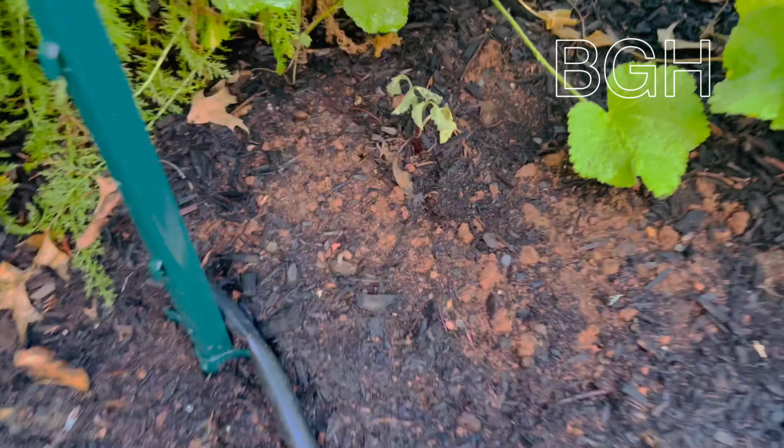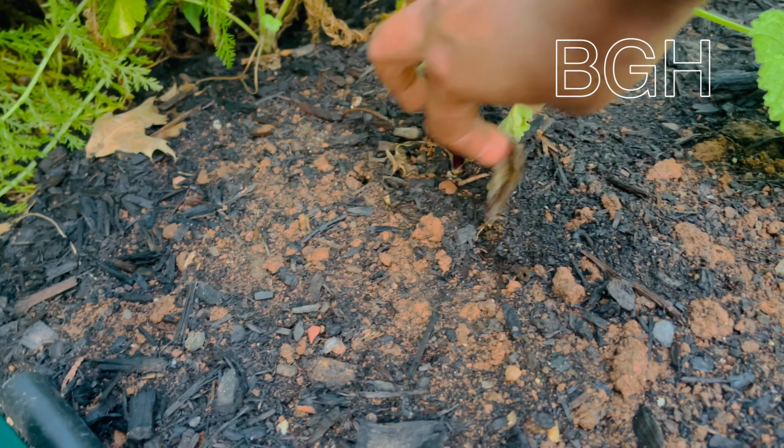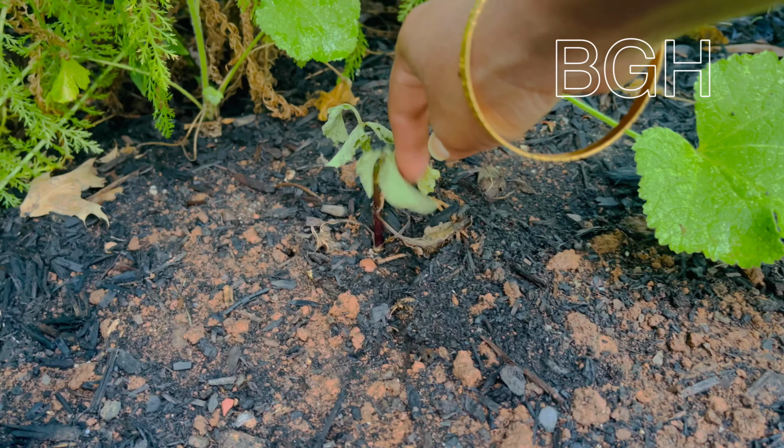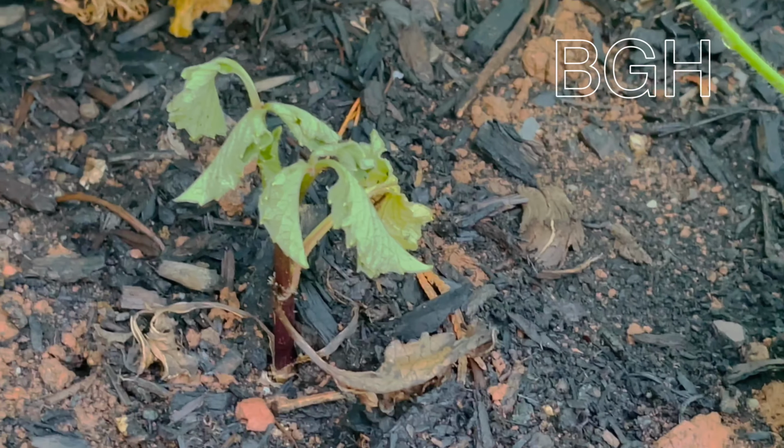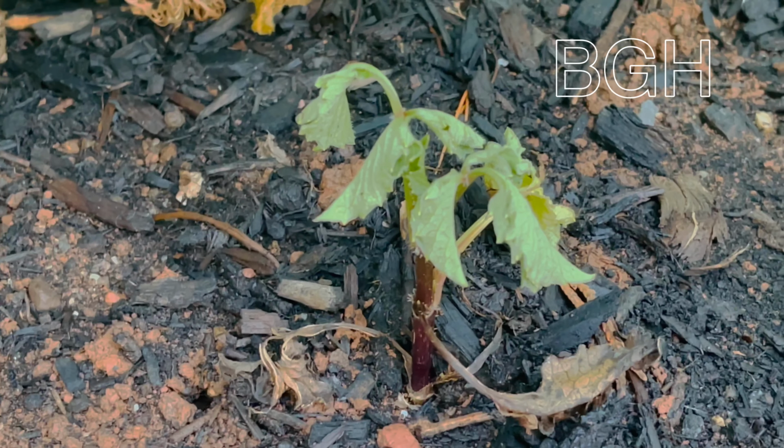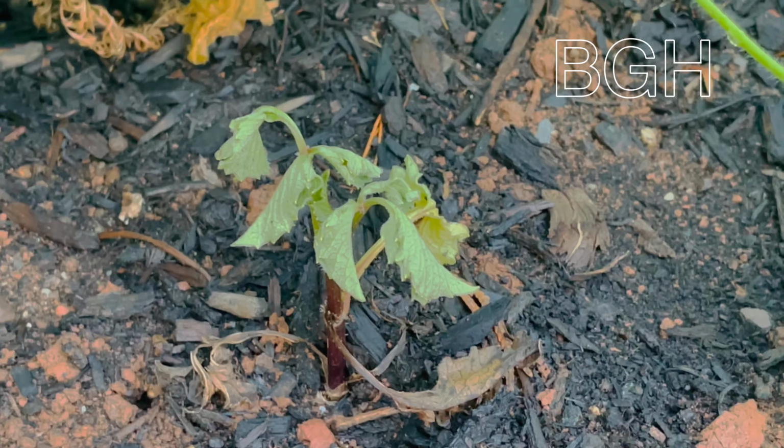Yeah, this is the other dahlia plant that I mentioned. I don't know what's wrong with them. Maybe they are not getting enough sun or water. I don't know what, but they are not growing. So I'm just watching to see if they can come back or not.